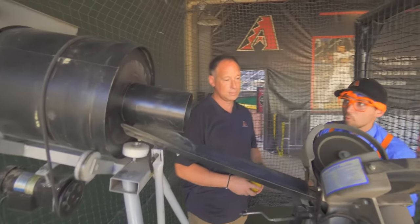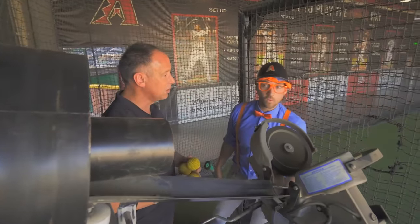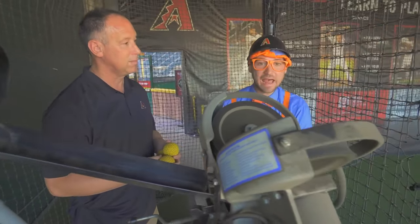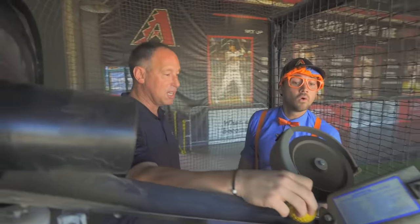Whoa, what is this thing? Hey, Blippi, this is the pitching machine. Ooh, the pitching machine? What does it do? It teaches you how to bat. Ooh, teaches you how to bat. How does it work? You put the ball in the machine.